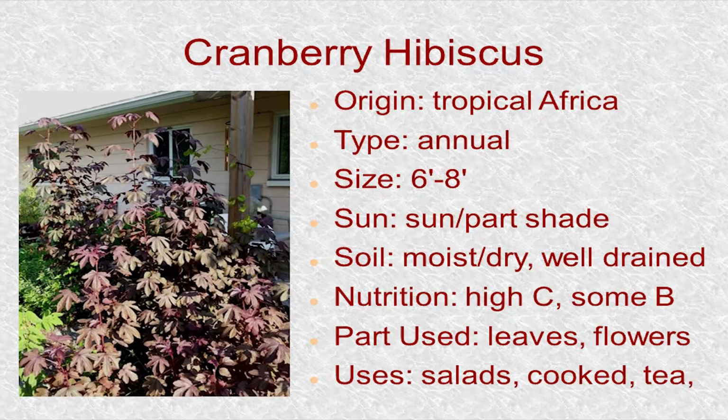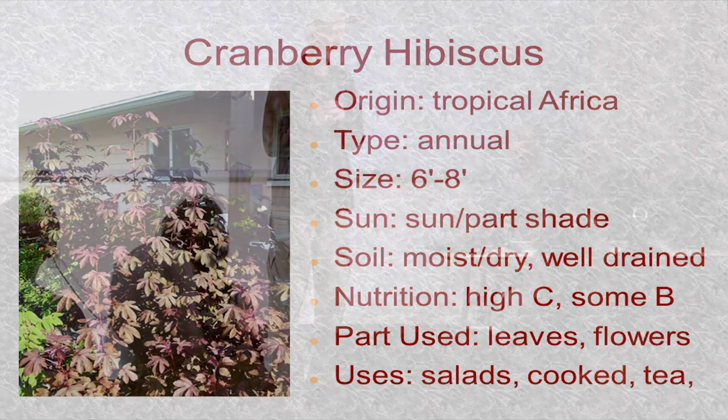Ooh, cranberry hibiscus. It originates in tropical Africa. It's an annual. Sometimes, I think if you cut them back in the winter, they can survive and grow some more, but no more than 2 years. They can get 6 to 8 feet tall. They need to grow in sun or part shade, in soil moist or dry, well drained.